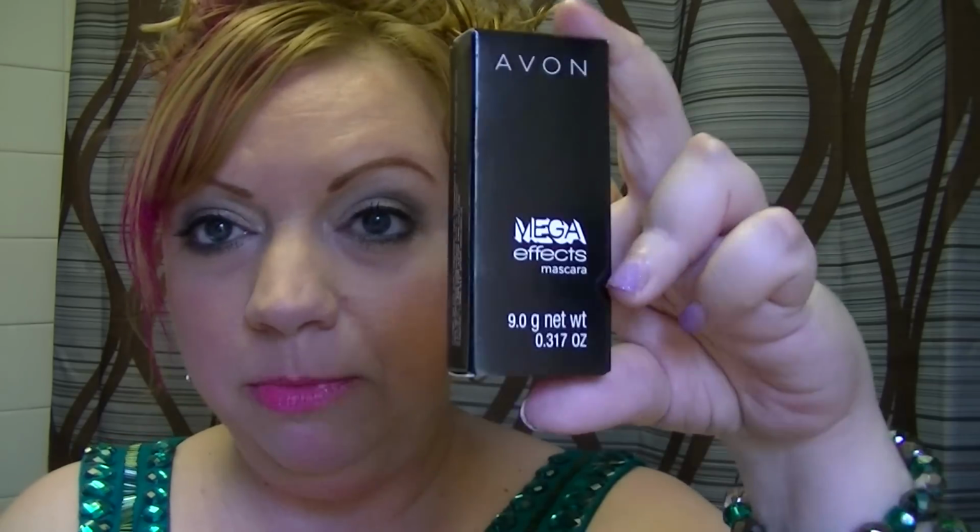We also got some other products to try in our goodie bag that they gave us. So really quick, we have the new Mega Effects mascara, which I've already previously showed in another video. And the Mark Hand It Over hand cream. I don't know what scent that is. Plumberry. So that was the Mark Hand It Over hand cream in Plumberry.